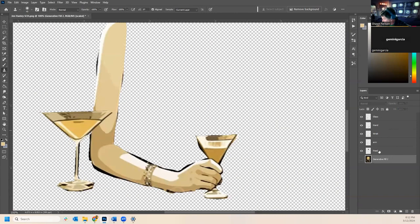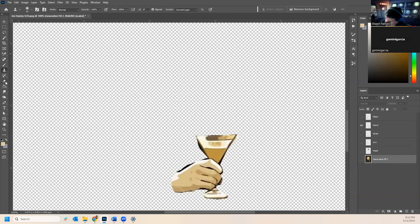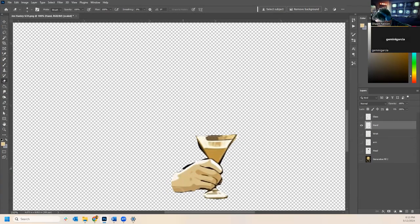So let's look at this part. I'm going to close all that down and let's just look at the martini glass. I think that's okay. Hand. And do some quick fixing on the hand. Get some sloppy grabbing.